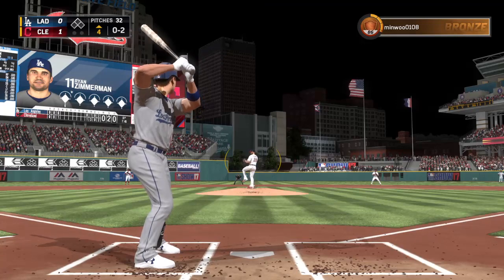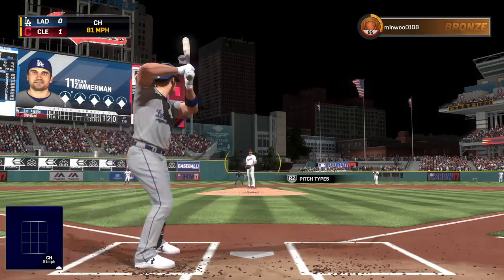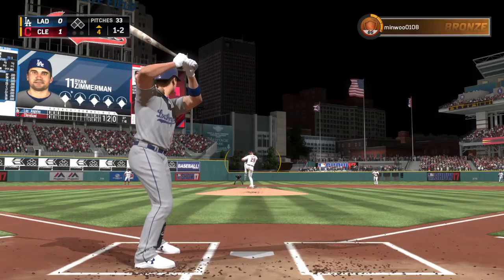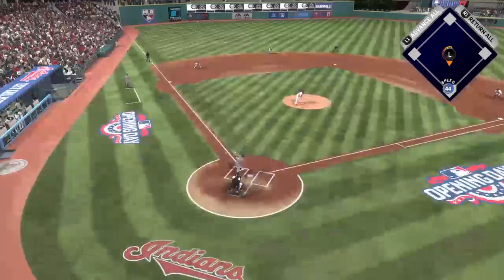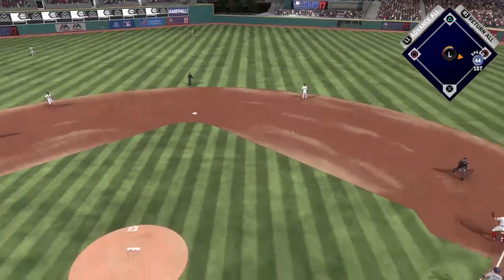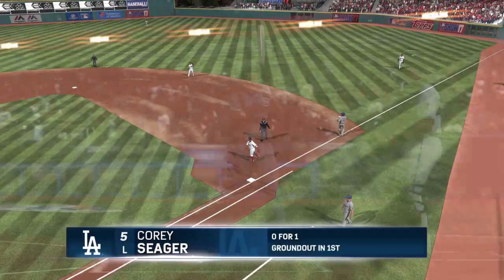Now that's a nice pitch. He ran that in there about mid-90s and put it past him. Off-speed pitch in the dirt as he takes it for a ball. Grounded to short. To his right, Lindor. Throw to first in time. One gone here in the fourth.